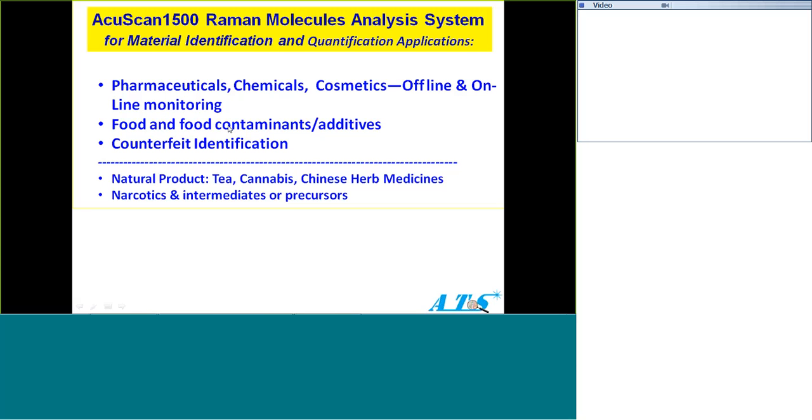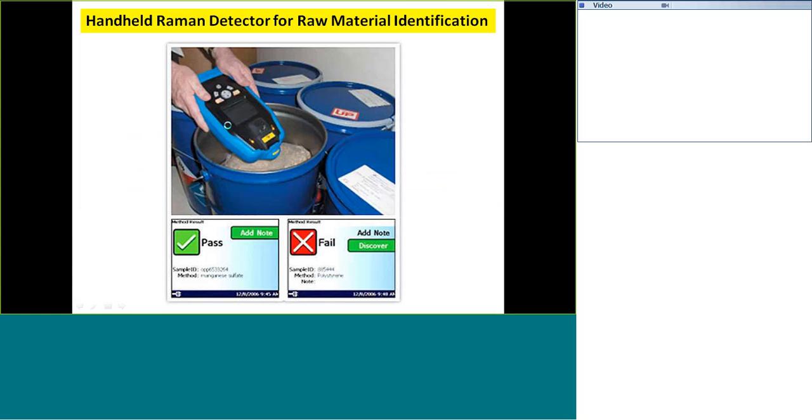Okay, so now let's get into the next one, the one in industry right now: raw material identification. People use Raman handheld systems, like you saw before. But this will only give you yes or no. Can you trust this yes and this no? If this is a mixture, then the yes or no is 50-50. You never know whether it's going to tell you yes or no.